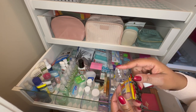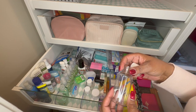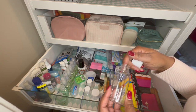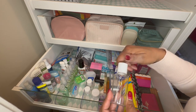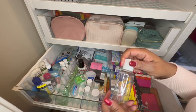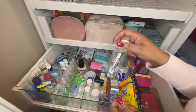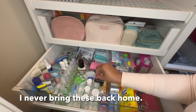But one thing I will tell you is, if you guys are using stuff like this, it's always good to put some saran wrap around the top of them and then put the top on it to keep it from leaking. And if you can, just saran wrap the whole bottle and then screw the top on top of that, and it'll help with leaks and it won't get all in your bag. Just a tip about that.